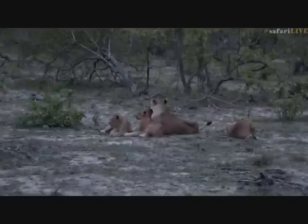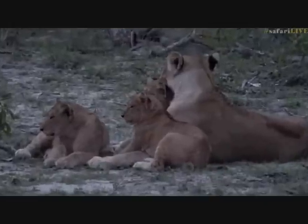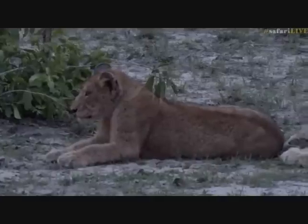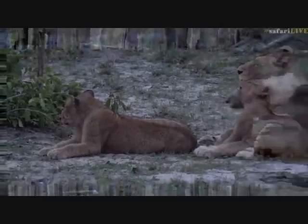Cat from Tampa, you want to know, are these lions anywhere near the dead hippo? No, Cat, they're not. They're very far away from that area, actually. So I don't think they're going to find the carcass unless they move around quite a lot tonight. Then there might be a possibility.